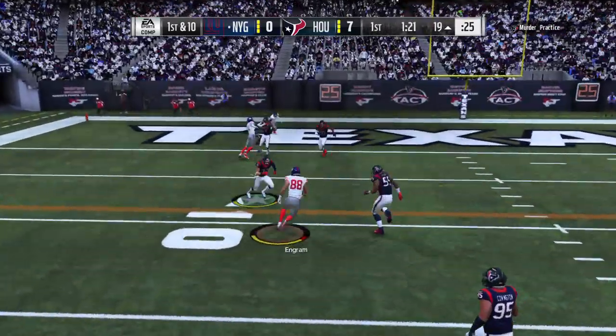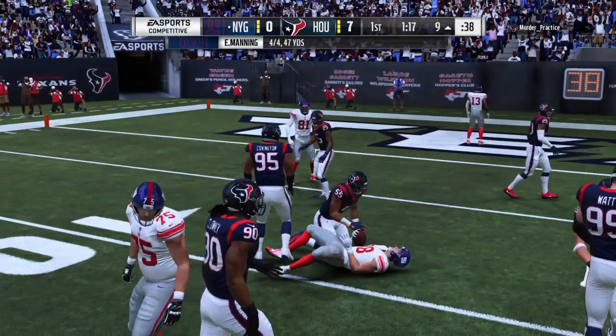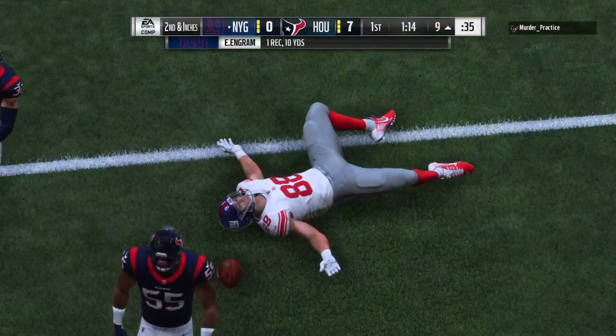Now Manning will complete this to Ingram, his tight end. And now they're inside the 10 as he's brought down at the 9. 10 yards on the pickup there, and it'll be 2nd down.